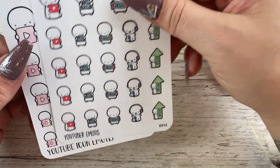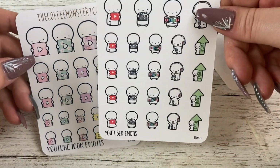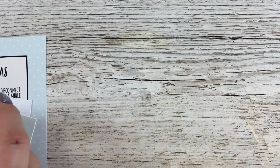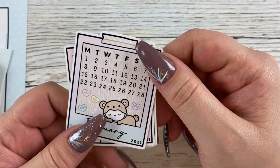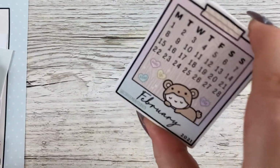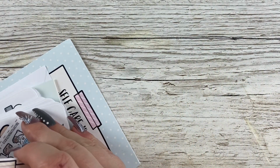Some YouTube emojis and some more. So I got the old version and the new version of YouTube emojis. So that is my order from the Coffee Munster Co. And I love it. I'm in love. I think my favourite thing is these. I really like them. So now I've just got to decide what planner they're going in, or I might have to just buy more. So that is everything from my Stackry box.